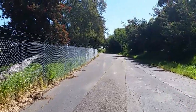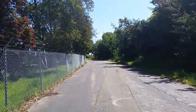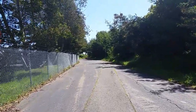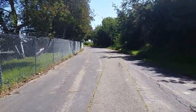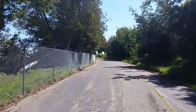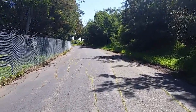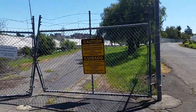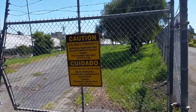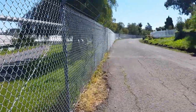So Mare Island is in a state of transition. It's becoming kind of a community. And this is in Vallejo, California. So some parts of Mare Island are still kind of creepy and others are up to date and very nice. This is a reminder to stay out of certain areas.